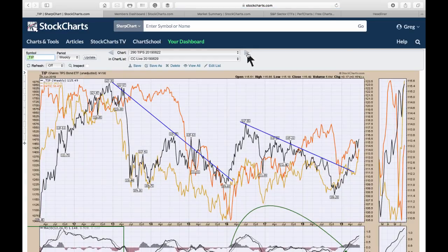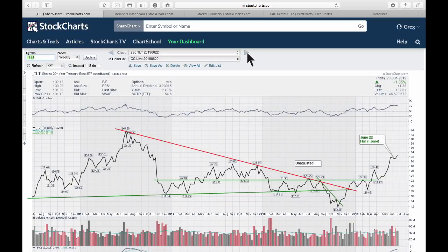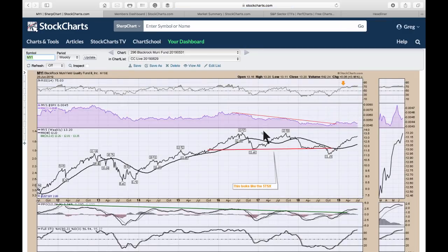TIPS continue to point higher. That's the black line, so that's inflation protected. If that's going to keep running, that's very bullish for commodities. TLT, again, still pointed higher, way overbought on the weekly RSI. And that's an unadjusted chart, so it won't look the same as regular TLT with the yields in it.